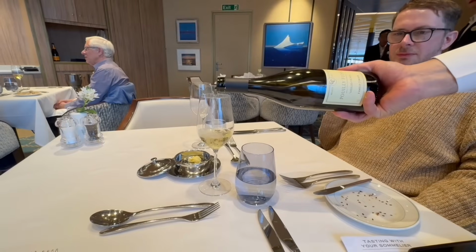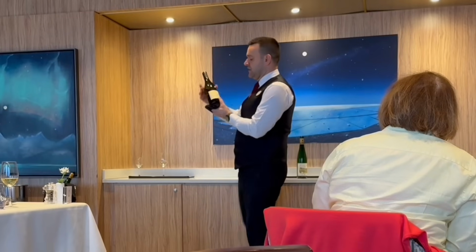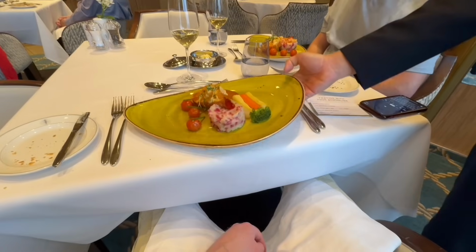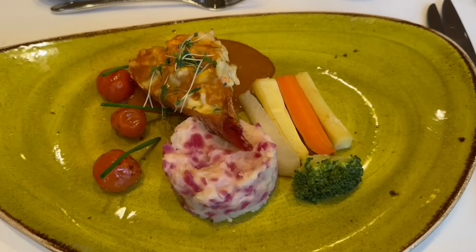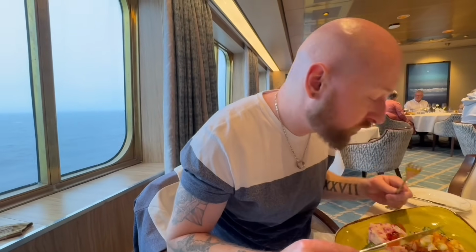The people don't understand the Chardonnay because it's too cold. We're drinking Puy Fuissé from Family Cordier 2023. That looks lovely, thank you so much. Now on to our fish course. The lobster Thermidor was beautifully presented and paired fantastically with the Chardonnay, which, as we learned from our knowledgeable sommelier, is best served not too chilled.